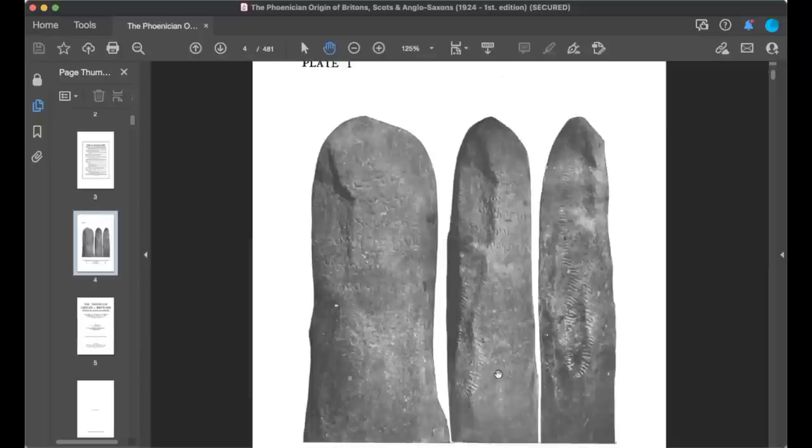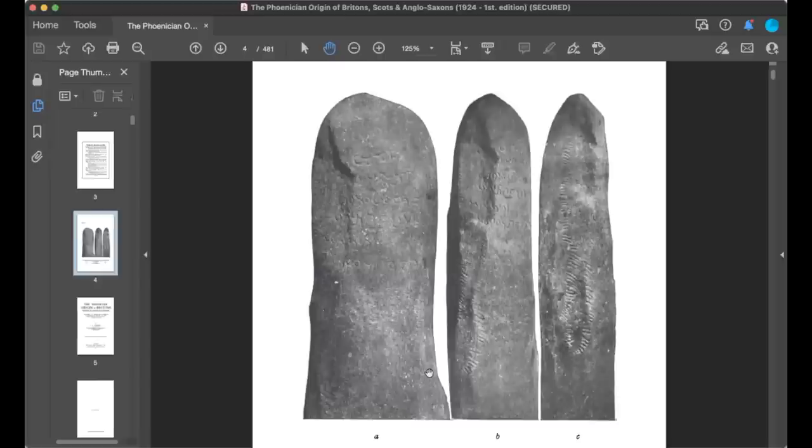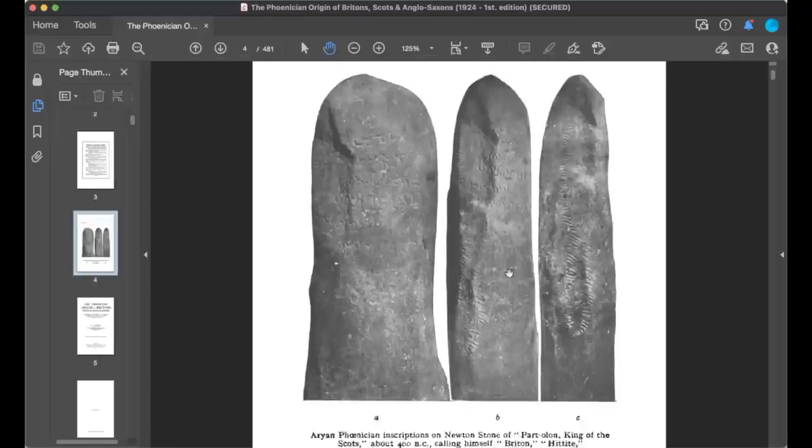Just want to show you this image, which is almost right at the beginning of this book. It says here, Aryan Phoenician inscriptions. Just like we read in the last video, in that book Ur of the Chaldees, how I was saying that it seems all these languages go back to at least two specific main languages, which were Aryan and Semitic, or Shemitic. Aryan, Phoenician. Phoenician is Paleo Hebrew, which is Shemitic. Inscriptions on the Newton Stone of Part-Tolong, king of the Scots, about 400 BC, calling himself Briton, Hittite, and Phoenician. That's right there. That's historical, archaeological. You can't explain that away.